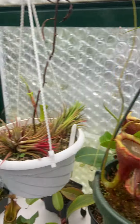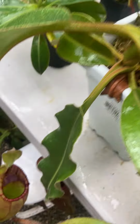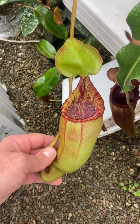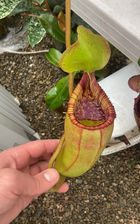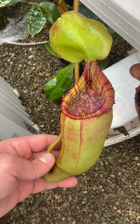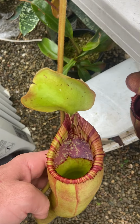Let's see. Here's Nepenthes lowii Quasset Ward Sienna that I always show. And then there's the intermediate. Really weird, but super cool. So cool. Yeah, I'm looking forward to seeing if the intermediates stay like this or if they get a little more color in the spring and summer with more light.